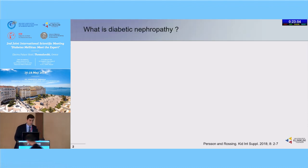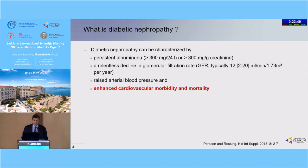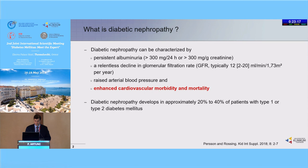Okay. So what is diabetic nephropathy, if we want to tell in a nutshell? Diabetic nephropathy can be characterized by a persistent albuminuria higher than 300 milligrams per day or 300 milligrams per gram creatinine, a relentless, constant decline in glomerular filtration rate, typically around 12 mL per min, like 12%, but there's a range between 2 and 20 per year. Most of the time, a raised arterial blood pressure and, what is most important, enhanced cardiovascular morbidity and mortality. These are the characteristics of diabetic nephropathy.